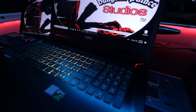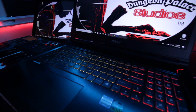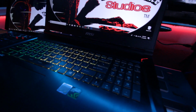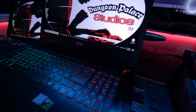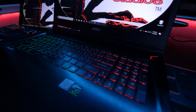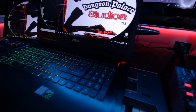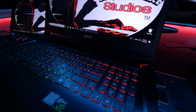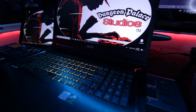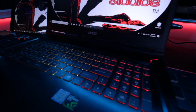This is the MSI GS series. It's the 73 VR model, and it's absolutely amazing. All of the specs on it are really nice. It comes in handy for what I'm going to be doing, and I really needed this. It was a purchase that I had to make, so I went on ahead and did it, and so far it's been absolutely amazing. This computer is a gaming laptop, and it has pretty much everything I need. It actually has more than what I need.